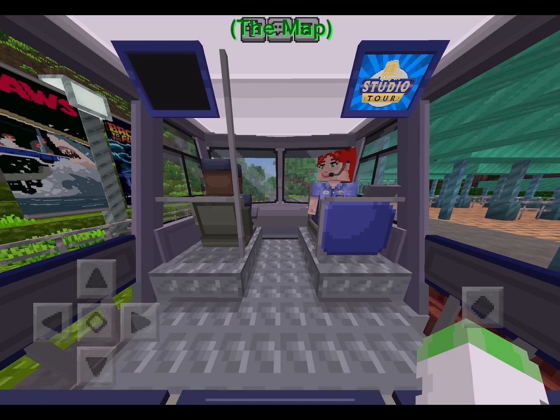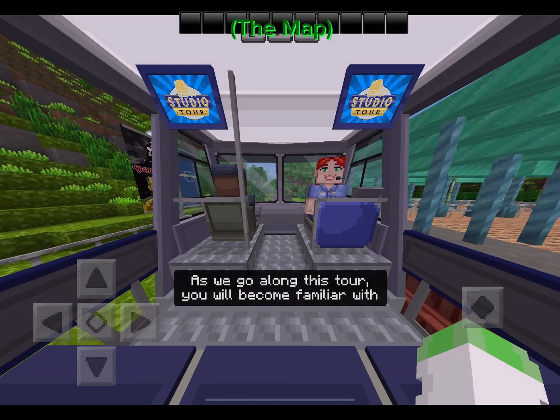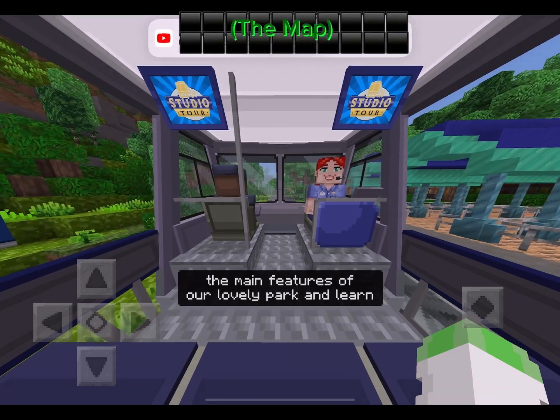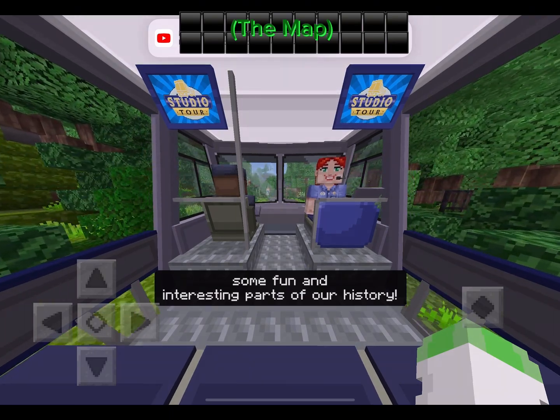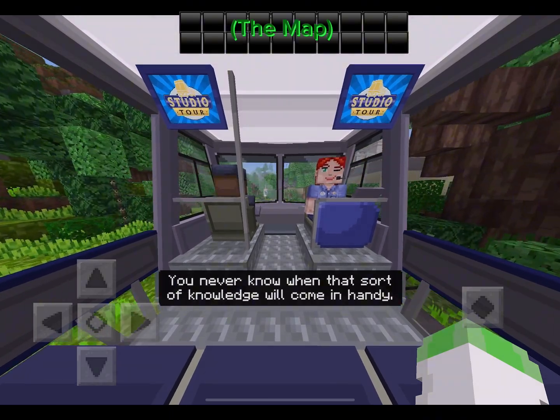After you, George! As we go along this tour, you will become familiar with the main features of our lovely park and learn some fun and interesting parts of our history. You never know when that sort of knowledge will come in handy.